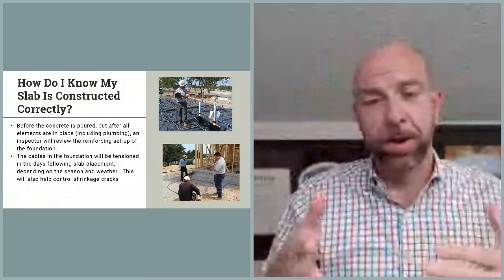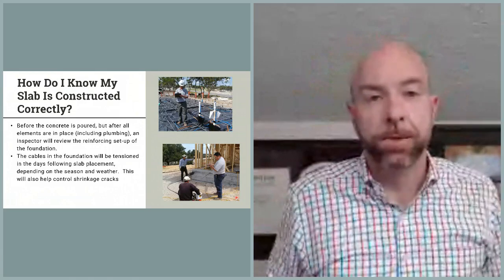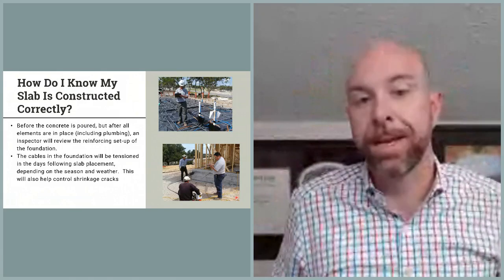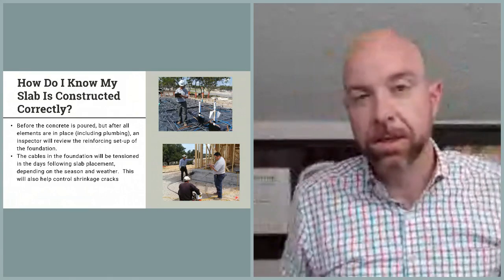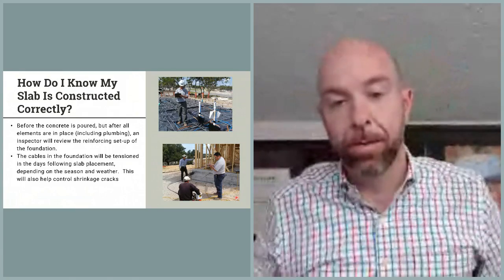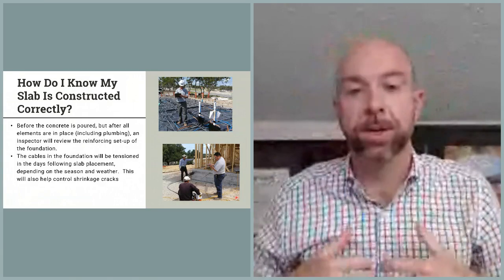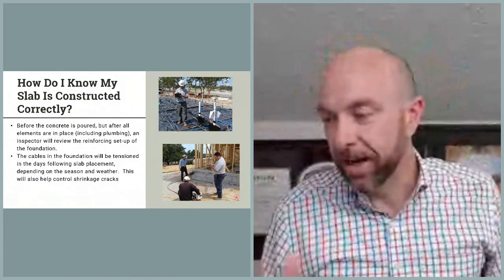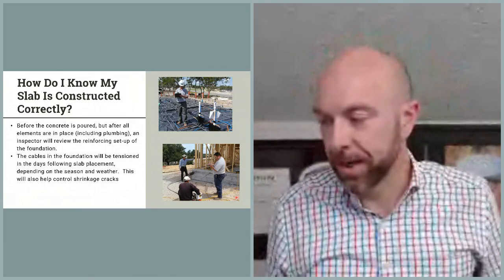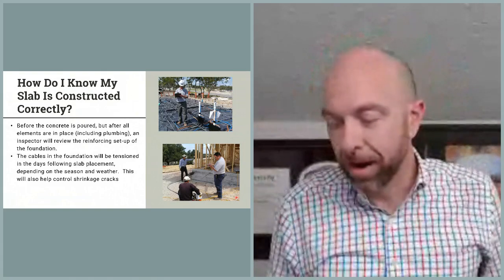Because sure enough, they put it under tension both directions, so front to back and left to right, somewhere around 29,000 psi. Every single one of those cables that you see is tensioned to just under 30,000 psi. And man, when it does that, it shores that concrete up and takes advantage of the tensile strength of the steel and the compression strength of the concrete. So that's done in the days following the slab placement. Again, an engineer is on site to oversee that. So a lot of stuff goes into slab placement.